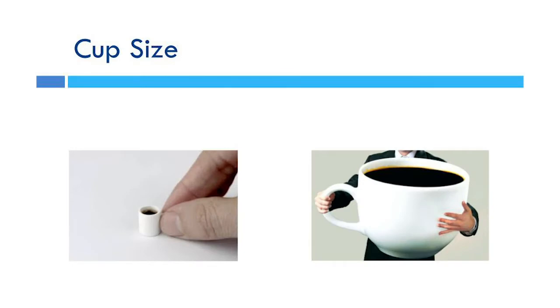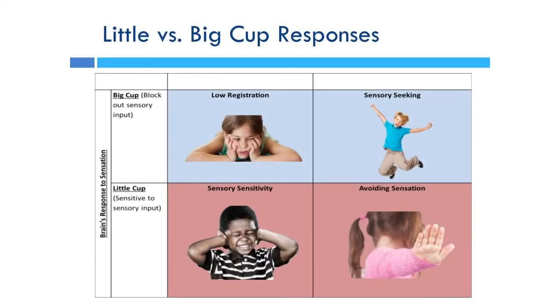Now we're going to talk a little bit about theories. So we have the big cup and little cup theory. This is the idea that the big cup versus the little cup is based on our brain's ability to respond to a sensation. The big cup, for example, can tolerate a lot of sensory input. So they're able to block out sensory input easily because they can handle so much of it. These kiddos tend to be either low registration or sensory seeking kiddos, and they either actively or passively seek sensory input. The little cup kiddos, on the other hand, cannot tolerate as much sensory input, and therefore they can't block out the sensory input as well, which results in adverse responses. So these kiddos tend to be our sensory sensitivity or our sensory avoiding children, and they are either actively or passively avoiding the sensory input as well.